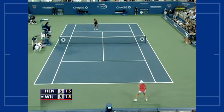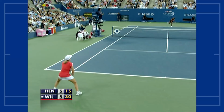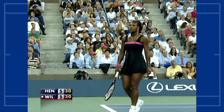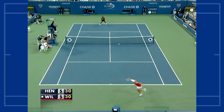Tremendous first serve helped Serena Williams out. Mom Oracene looks like she's a nervous wreck. Best shot selection. Serving and volleying, just looked like she didn't know what to do with that shot. Not a good play. Finds herself at 30 all here. 5 all.